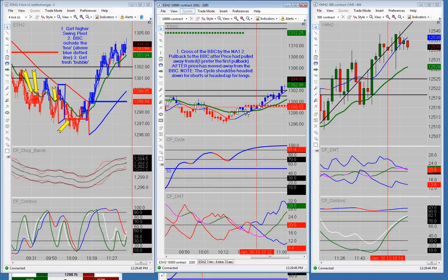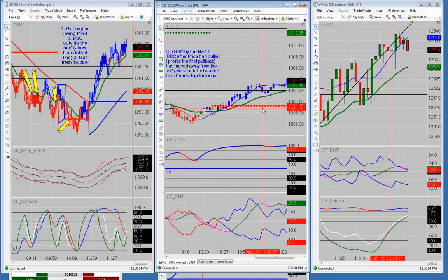I'll show you an example of that. It would be right here. This is a bullish cross. Price moved away and pulled back. The cycle should be headed down for shorts and up for longs. The cycle was headed up over here. It was overbought, I don't like that so much. And then there were a couple other things going on. One, it was going right into resistance, and it was going into a weekly trading zone. So I didn't take this trade right here.